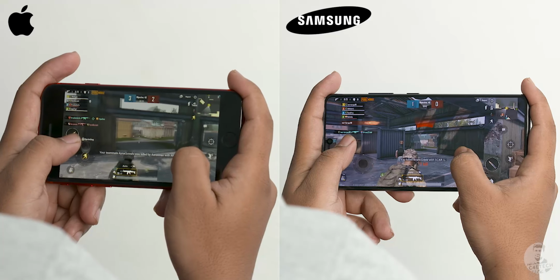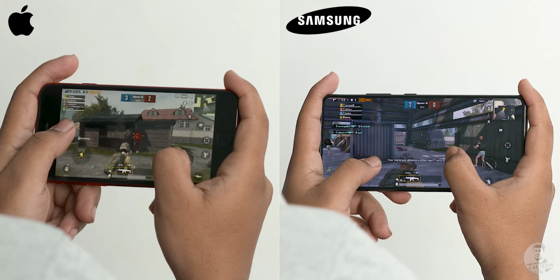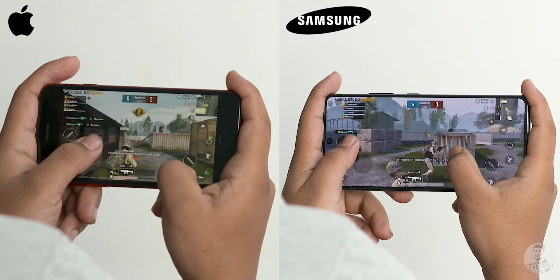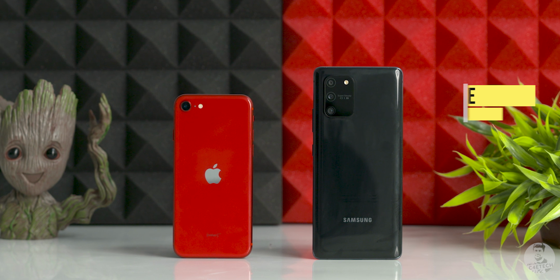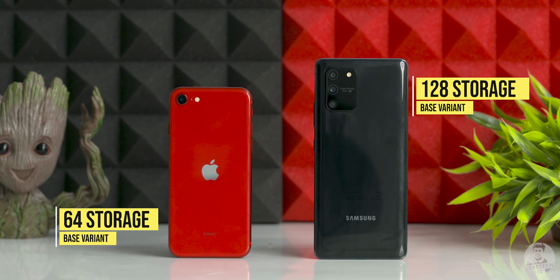Playing PUBG on a 4.7-inch HD screen can feel a bit cramped, and it can be hard to spot enemies. I'd rather have the larger AMOLED panel for my gaming needs. Now, modern mobile games are getting pretty large, so the Galaxy S10 Lite has an advantage here, with the base variant offering 128 gigs compared to 64 on the iPhone SE.